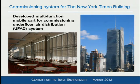Then we're going to fast forward to 2006, when we had the great opportunity to take our cart technology up to the next generation. But first, I need to introduce this a little bit. This was a project that came about because the New York Times was building this new headquarters building in Manhattan, and they had an underfloor air distribution system in it, and they needed a way to commission that. So they needed a device to be able to do that.